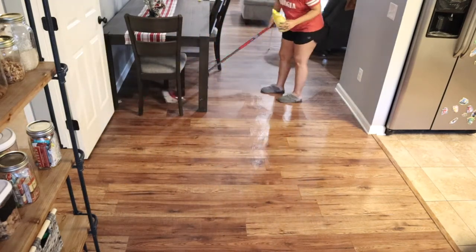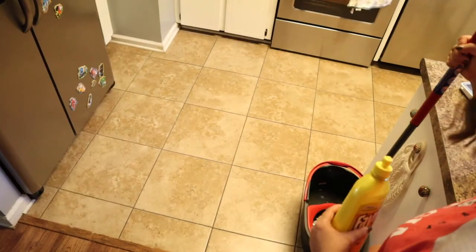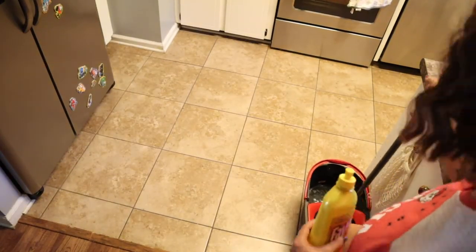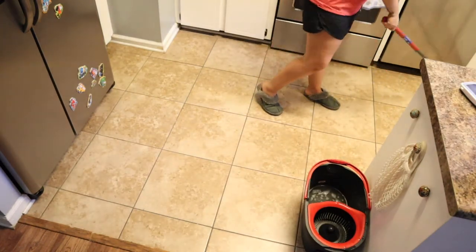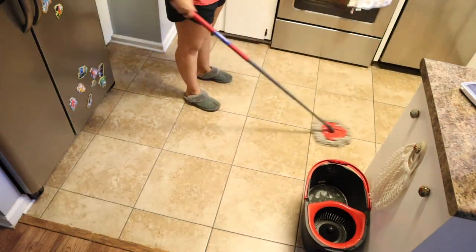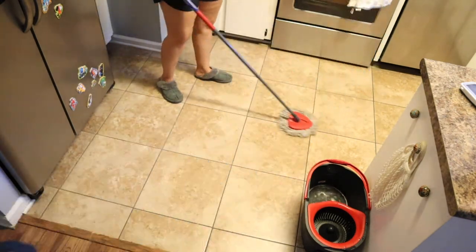I know that I've talked about this before, but I absolutely love my spin mop, and then I'm just using the squirting mop. It's a generic brand that I have right now because that's all Walmart had, but it still makes the floors smell so good, and I feel like the spin mop really picks up all the dirt and stuff that's left over.